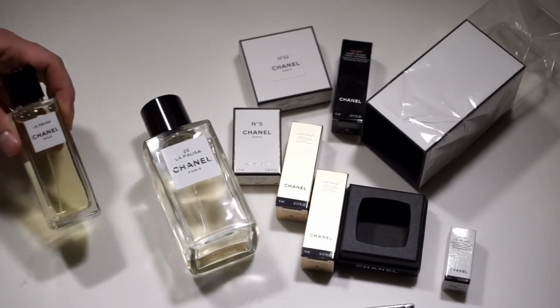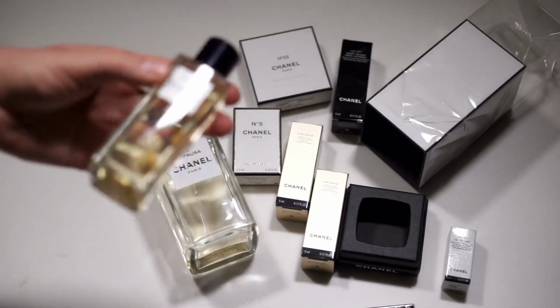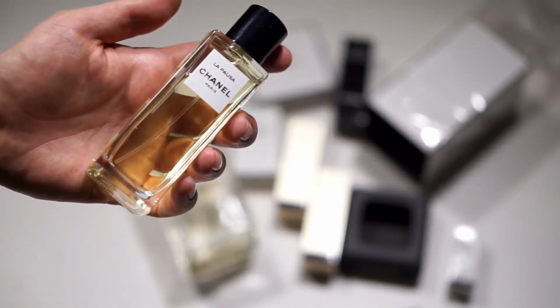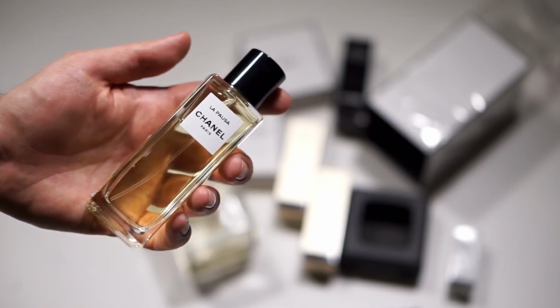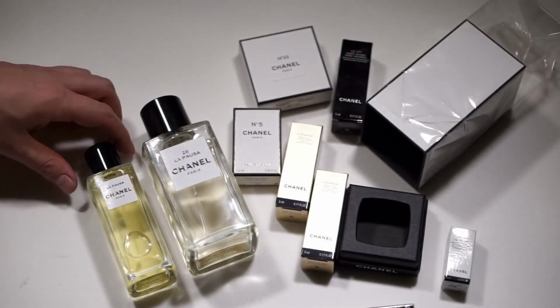It lasts a very, very long time on my skin, much longer than 28 La Pausa, even though it's an aggressive type of break. Now, comparing the two is really difficult. I wouldn't really compare the two. To me, they're very, very different fragrances. In fact, the name says it all. It's a different name. It's a different perfume.